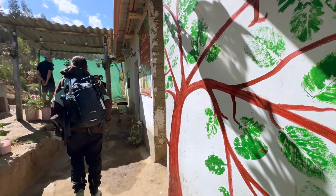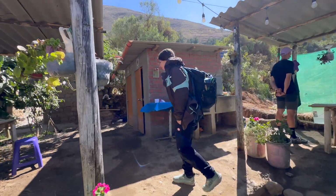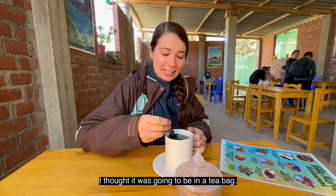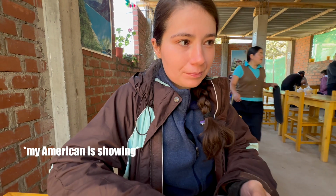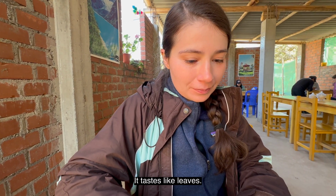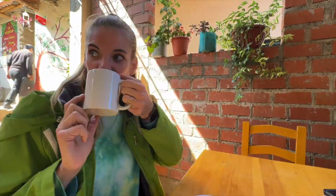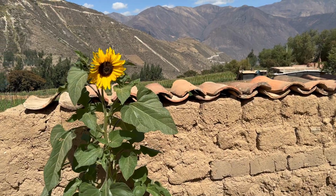Our first stop was this cute little cafe called Villa Maria. They stop here so you can get some food and some coca tea before the excursion begins. It's recommended that you drink a couple of cups of coca tea before going on there because of the altitude. The locals swear by the coca leaves and say that their effects help alleviate the different parts of altitude sickness.